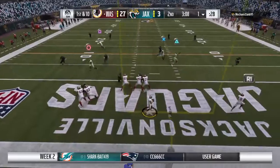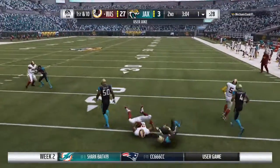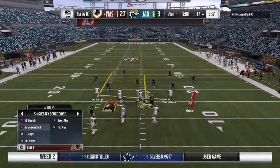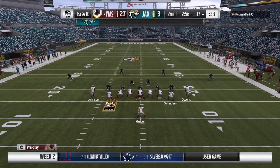They'll try and start this drive in the air. Oh, he's got a man wide open, complete. And they'll get him down up past the 15-yard line. Successful start to the drive, 17 yards, and moves the sticks.